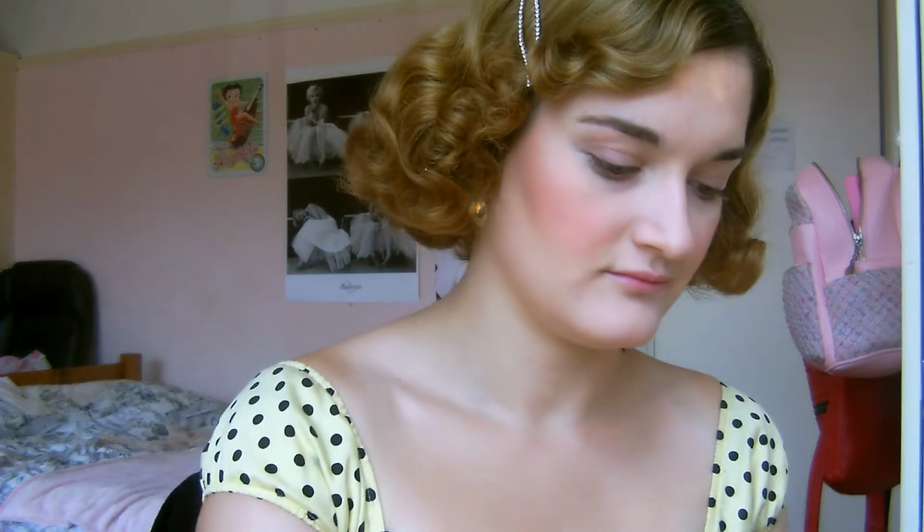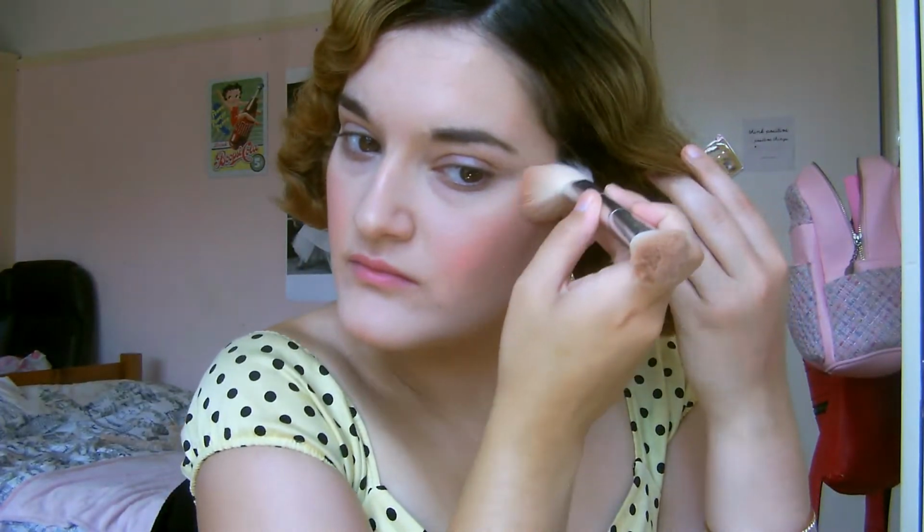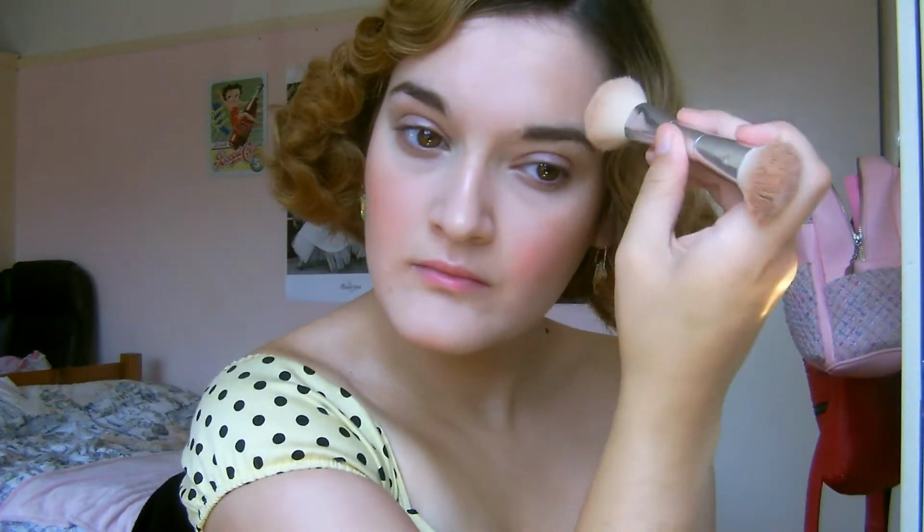So then for my nose, I'm taking a golden highlight on the tip and a pink highlight on the bridge, mixing the pink and golden highlight for my cheekbones, and then applying the gold just above my eyebrows to give my face an overall glow. And you can use them on your eyes.